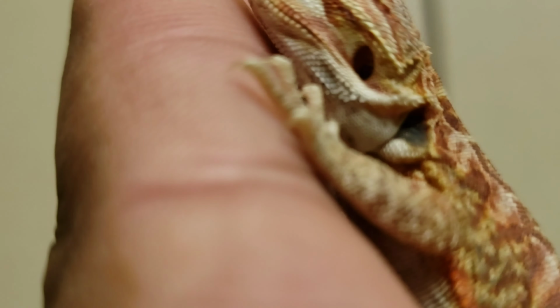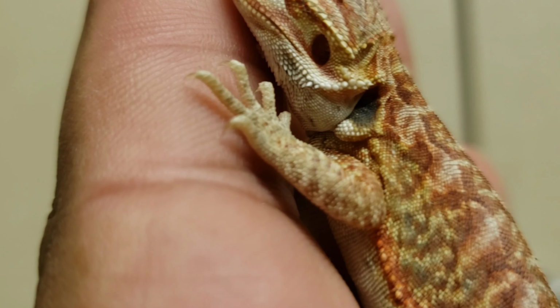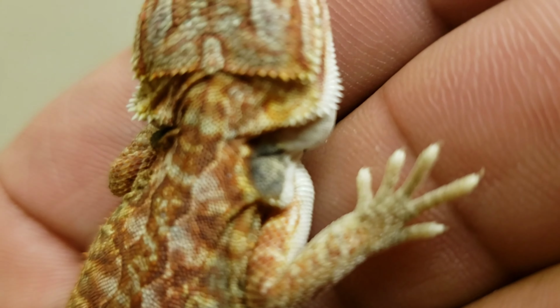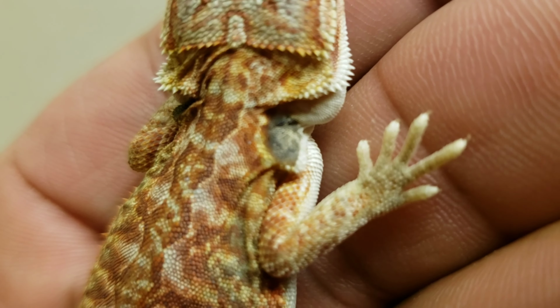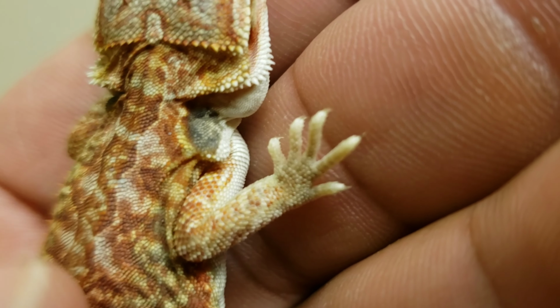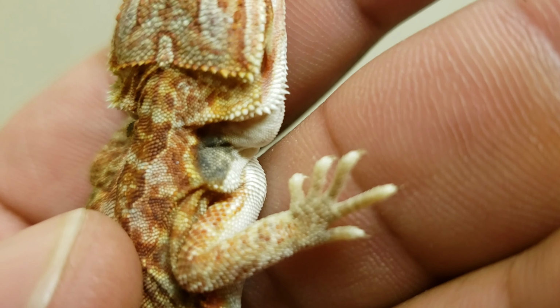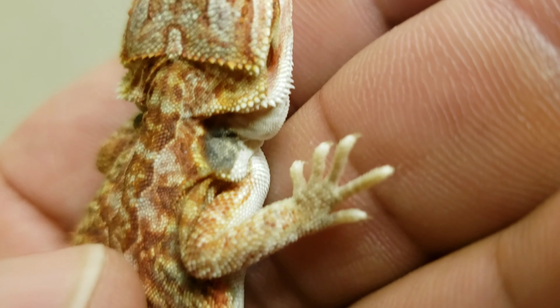See those clear nails for the hypo. The shoulder pads are not going to be like a true black. They'd be dark, either a gray or blue. When they get adults, sometimes when they fire up, that'll be like a real light blue color.